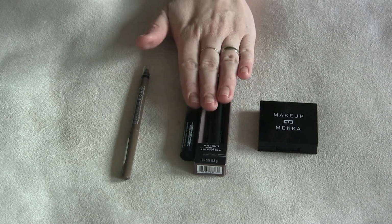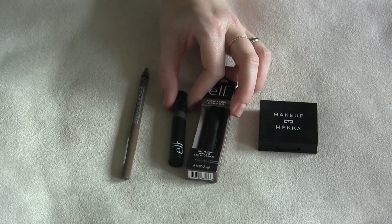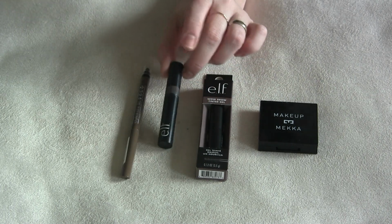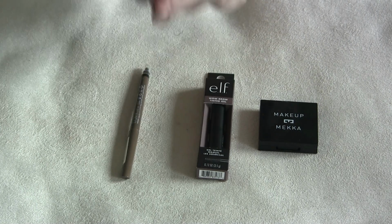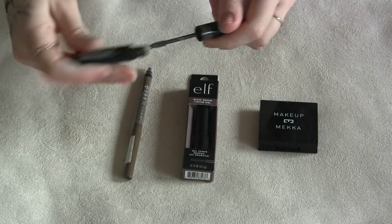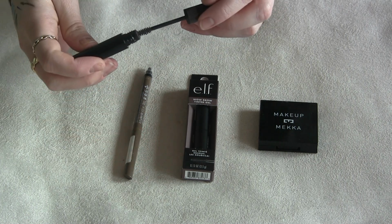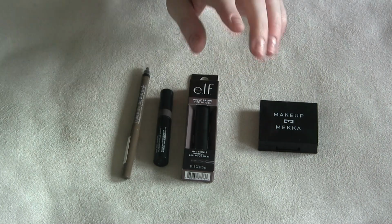Instead, I managed to find my favorite one. I repurchased 2 of them because they're kind of hard to find here in Norway. It's the e.l.f. Wow Brow Tinted Gel in Neutral Brown is the name. So I've opened this one. This is what it looks like, and it's lovely. It's the perfect shade. It's so easy to work with, and I got a backup.